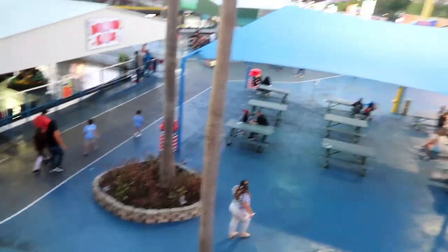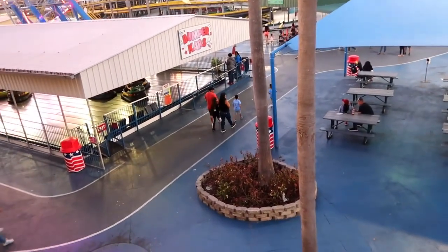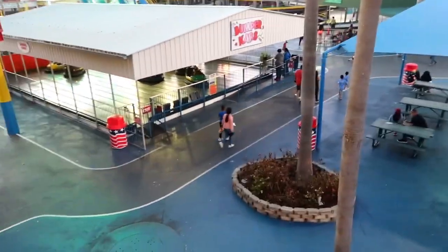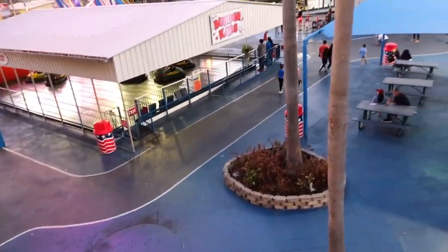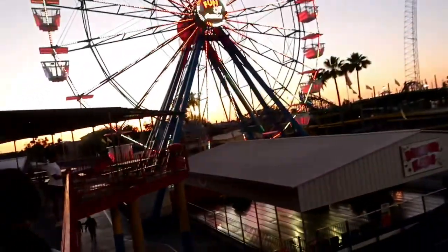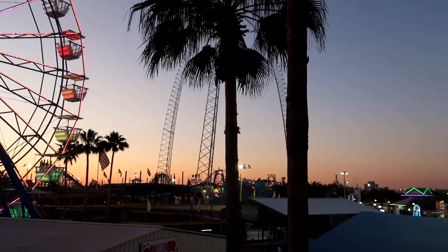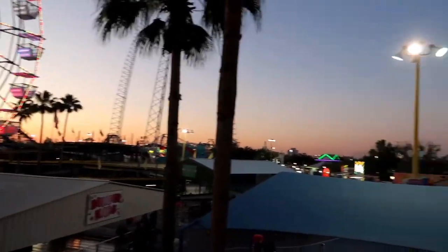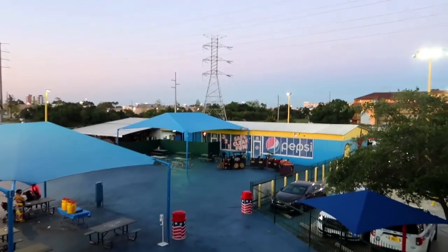This is another little activity to do here in Orlando when you go to Disney or Universal Studios, when you come here to visit. Bumper cars, go-kart racing, Ferris wheel, and that slingshot thing over there. I will not be getting on that. Got the little choo-choo train ride over there.